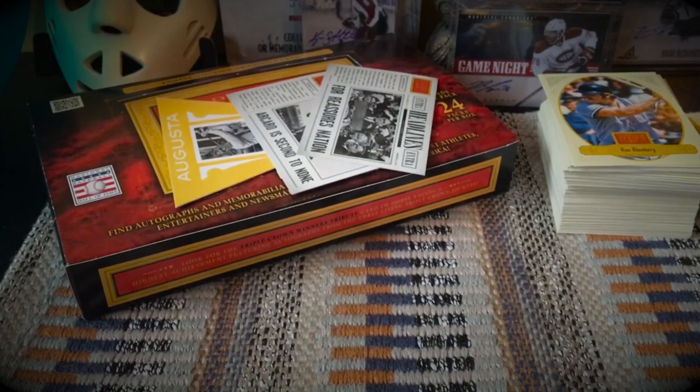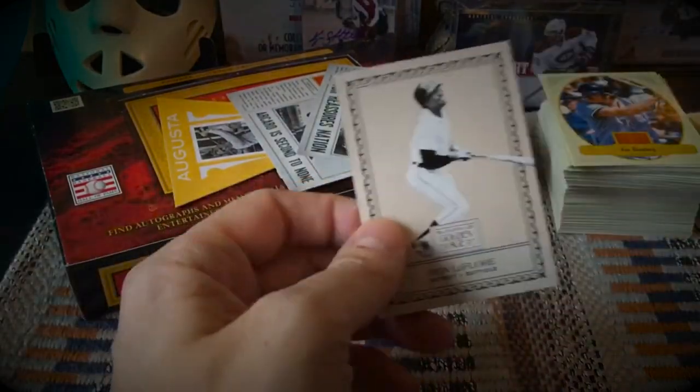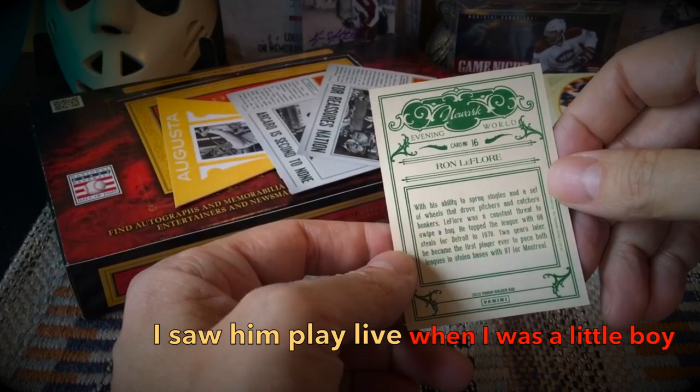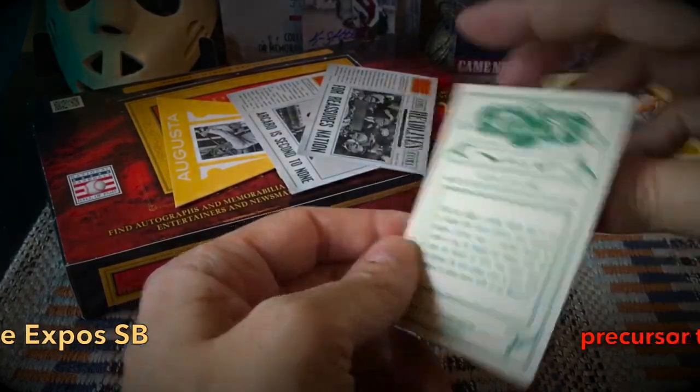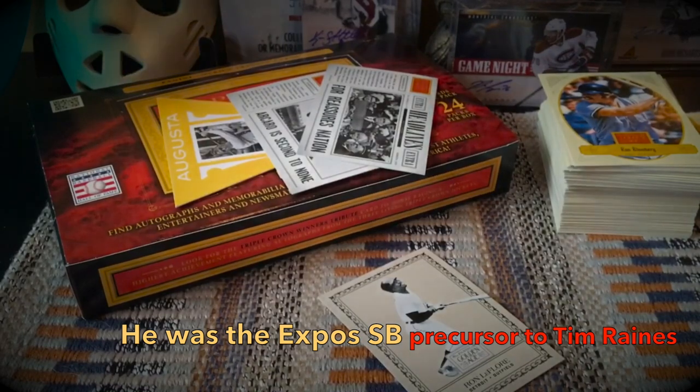There's only one of these per 24. They are called Newark Evening World Supplements, and I hit the Ron LeFlore, who I would want to hit because he was a Montreal Expo, from the prison league initially, and that'd be Newark, New Jersey, I gather. So that's kind of cool to have received one of those and to hit an Expo.